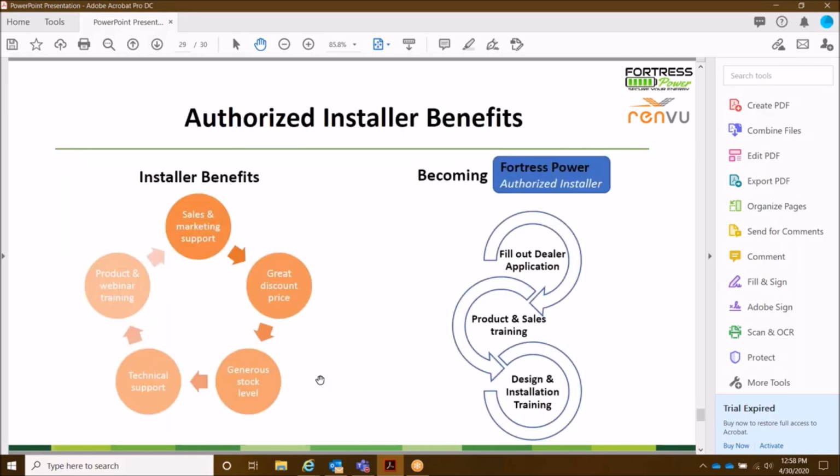If you're interested in becoming an authorized installer for Fortress Power, you will fill out the dealer application that we have. We will then provide the product and sales training with a webinar, somewhat like this one, but maybe more on the installation side. Then we will end up with the design and installation training. A lot of good benefits that our installers have are the sales and marketing support that I provide, the discount price that you'll get as an authorized installer, generous stock levels, technical support, and trainings for your team or for your customer.